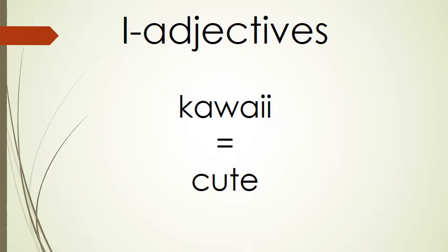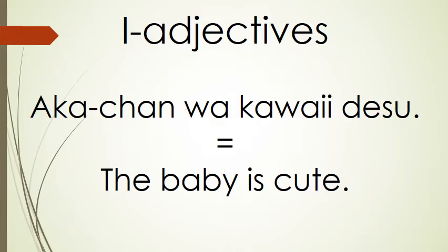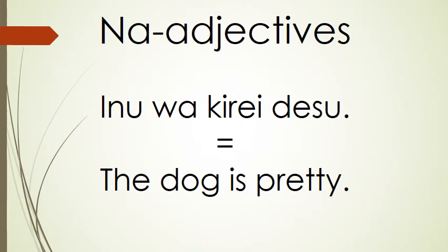Kawaii means cute. Cute baby would be kawaii akachan. The baby is cute would be akachan wa kawaii desu. Kirei na means pretty or clean. So pretty dog would be kirei na inu. The dog is pretty would be inu wa kirei desu.